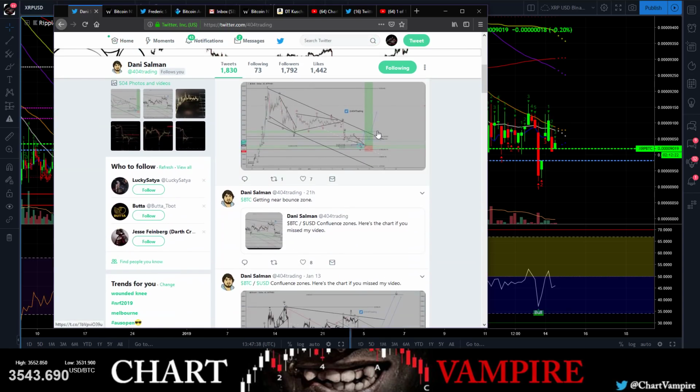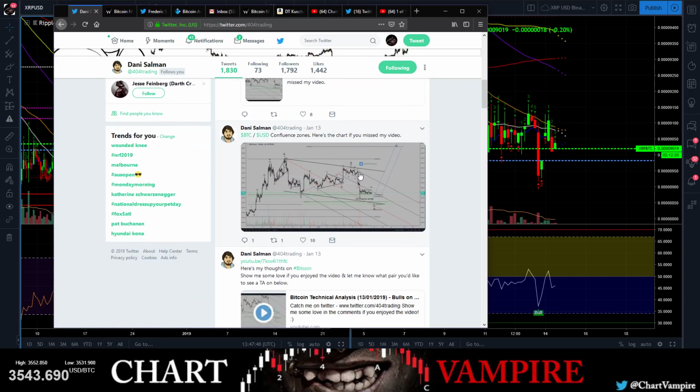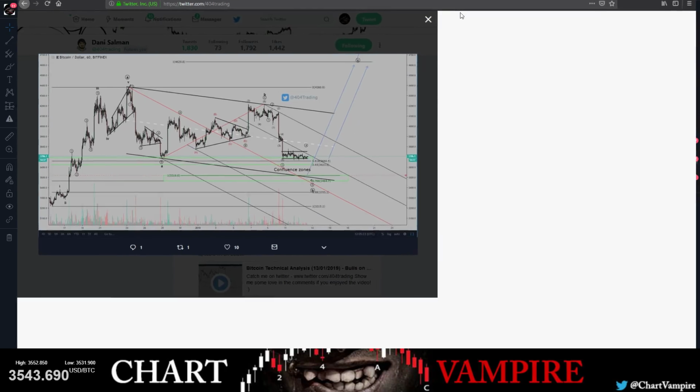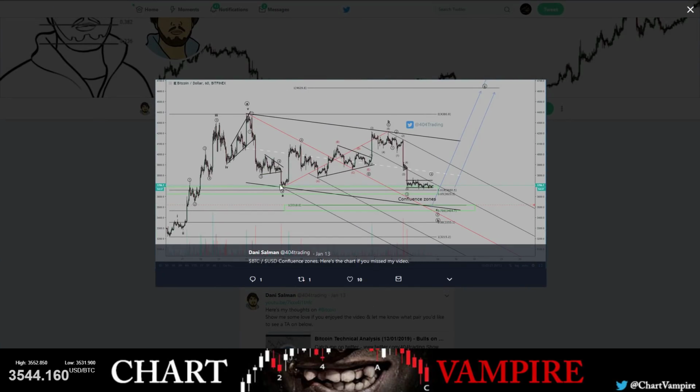Just put up a really good chart. I actually went over and checked out his chart. Very similar to kind of what I've been looking at. Danny's basically looking at the confluence zones down here that we talked about. You see this big cluster over here. And he's looking for a drop. It's 5 o'clock in the morning here. He threw in a big fork right here.